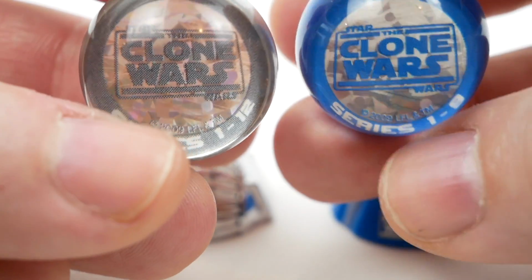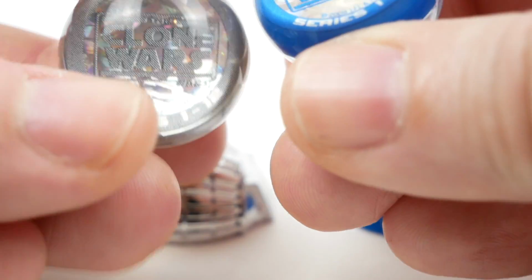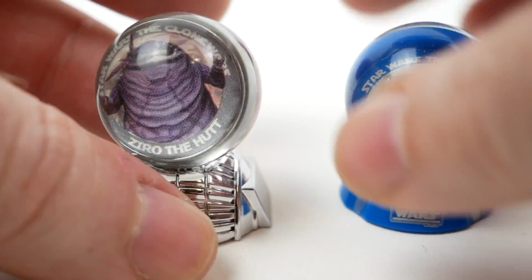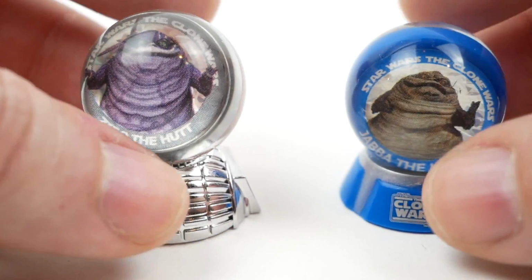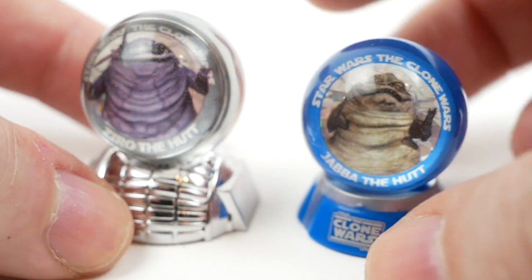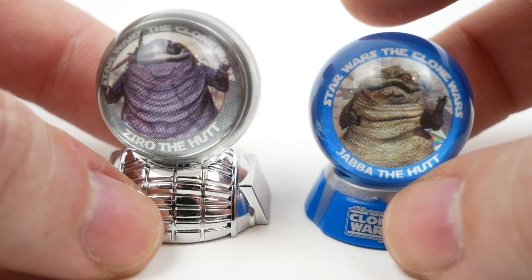It says Series 1, 12. So I think that's the number: Series 1, and then this is number 12. I'm not sure that they actually went beyond Series 1. I don't recall. But yeah, this is an official Ziro the Hutt piece of merchandise.